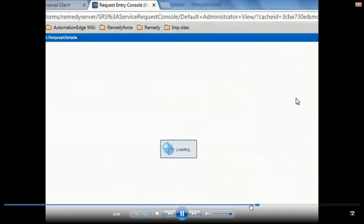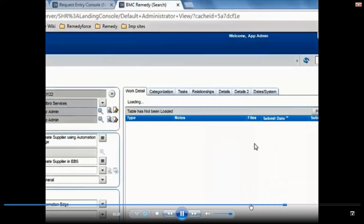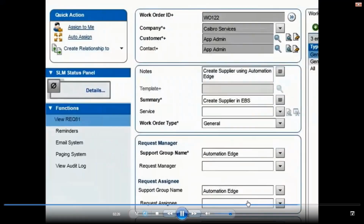And if we go into the details and process view, we get the work order number. And over here, we can see that the support group name was AutomationEdge. So this request was fulfilled by AutomationEdge bot, and we see it is already completed. So the supplier was created in hardly a few seconds.